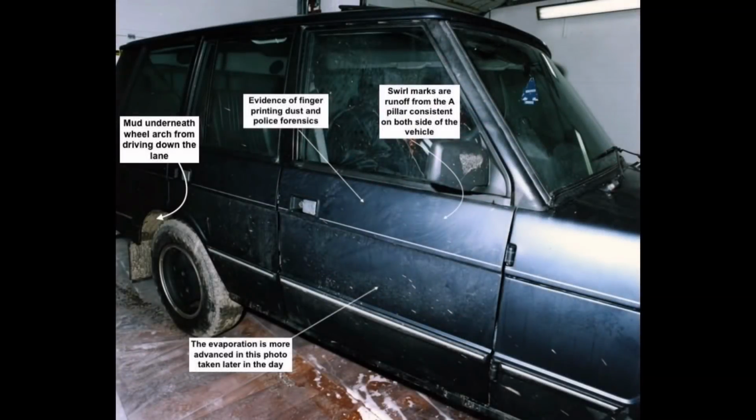Now, the following photograph that you see in front of you was taken later on in the day, after the Range Rover had been recovered and taken to the police pound for further examination. In this photo, it is clear that flash photography has been used, and to some degree the same effect is captured in this shot. Where the shot is directed, the exposure shows clearly that there is a considerable amount of dirt and residue on the driver's side door that has been collected through driving.